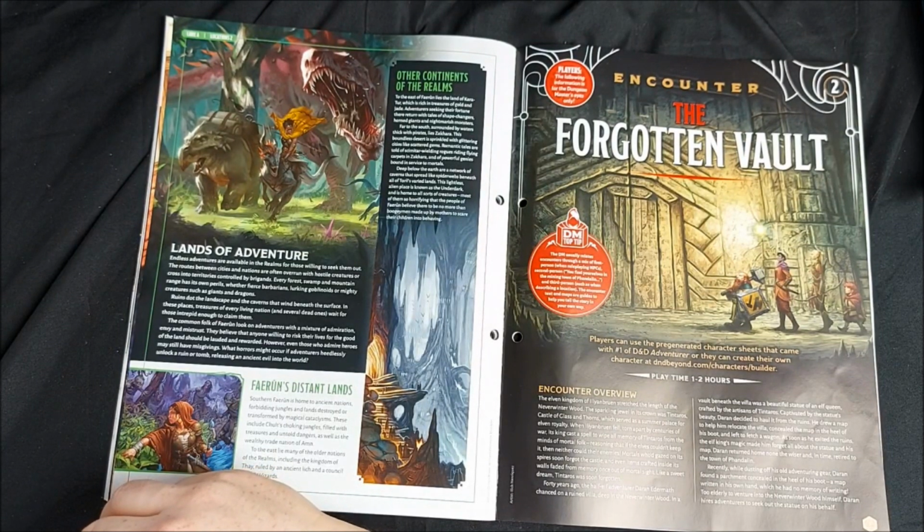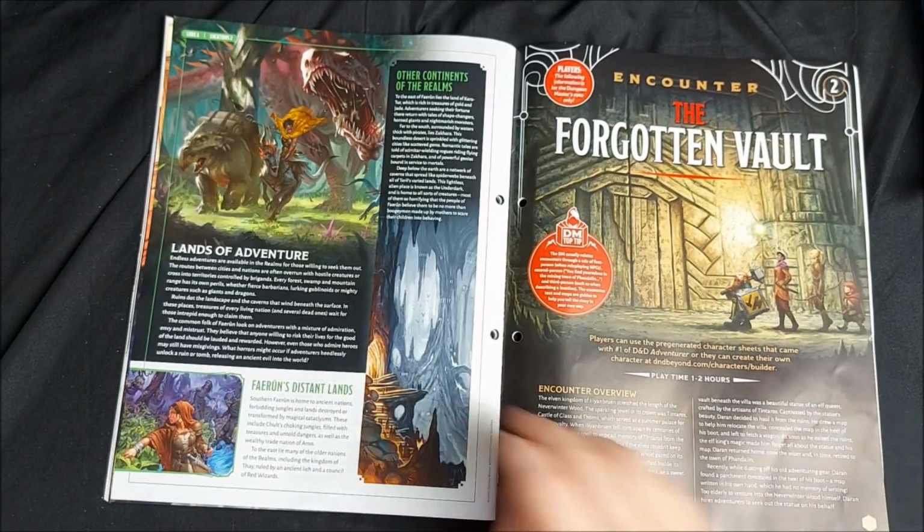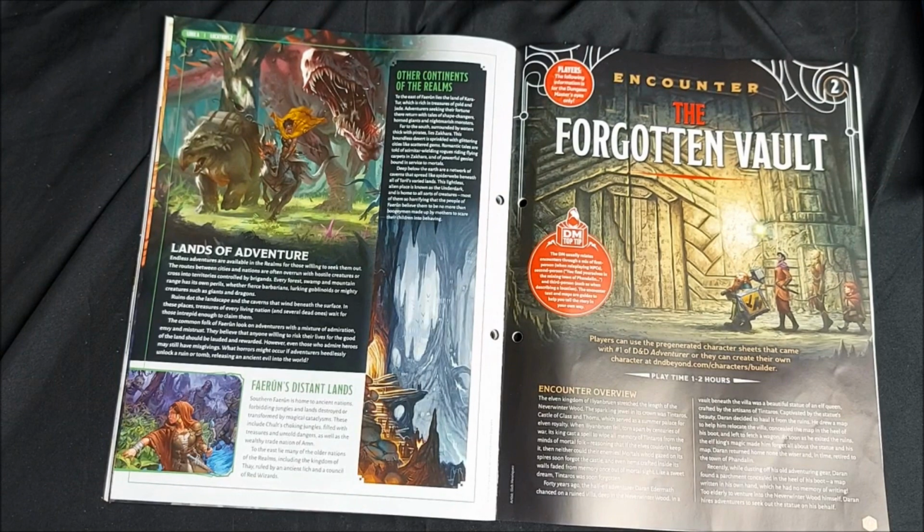So, spreading like spiderwebs beneath all of Toril's varied lands, the lightless alien place known as the Underdark is home to all sorts of creatures, most of them horrifying, so much so that the people of Faerun believe them to be no more than boogeymen made up by mothers to scare the children into behaving. So hopefully we will explore a little more there later on.